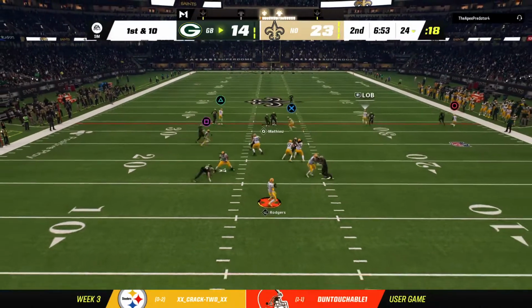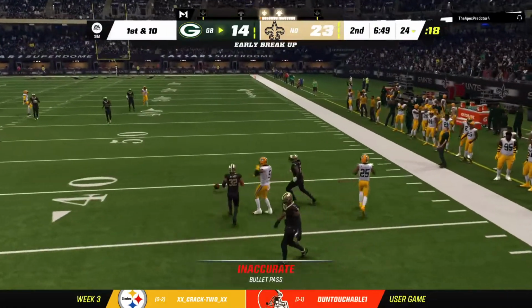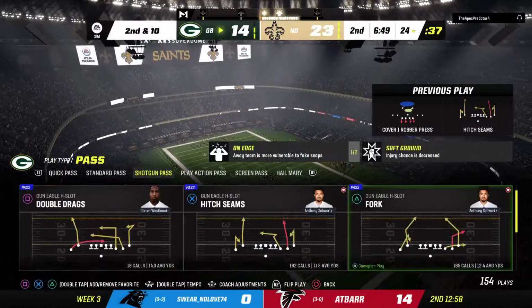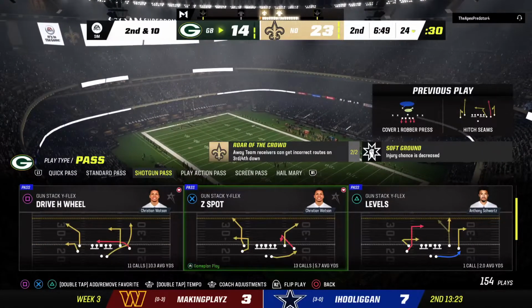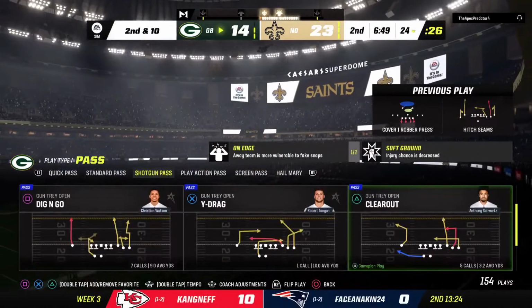Rodgers now on 1st down. And that is incomplete. When you're a capable runner, oftentimes your quarterback coach, your offensive coordinator, they love to see you break the pocket and go ahead and take off. I think he could have gotten vertical and picked up something there. Instead, he pushed it downfield, incomplete.